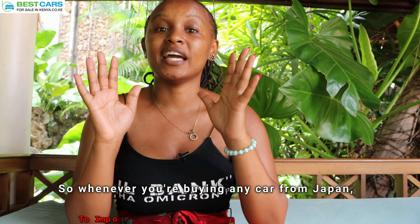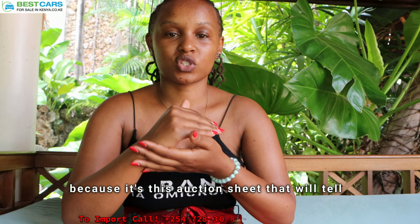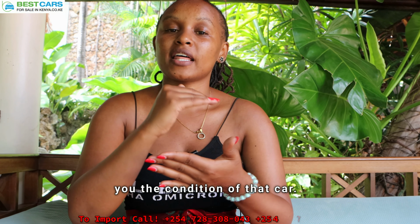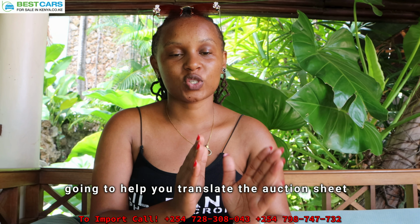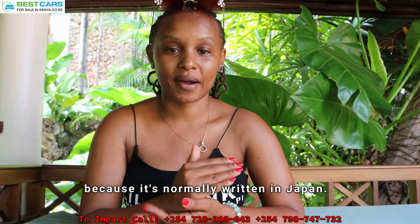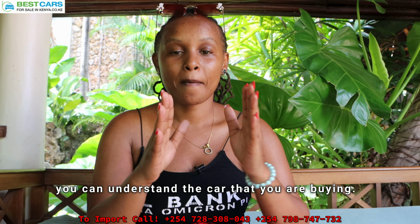So whenever you're buying any car from Japan, always ensure that it has the auction sheet, because it's this auction sheet that will tell you the condition of that car. When you come to Best Cars, we are going to help you translate the auction sheet, because it's normally written in Japanese. We'll translate it so that you can understand the car that you are buying.